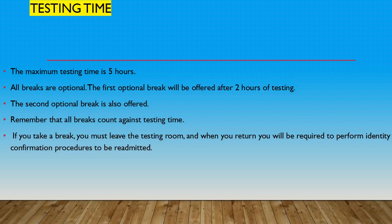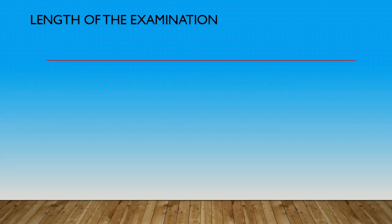If you take a break, you must leave the testing room, and when you return, you will be required to perform identity confirmation procedures to be readmitted. Just like I said, you will need to be identified again, you need to be checked again, and then you will be readmitted.